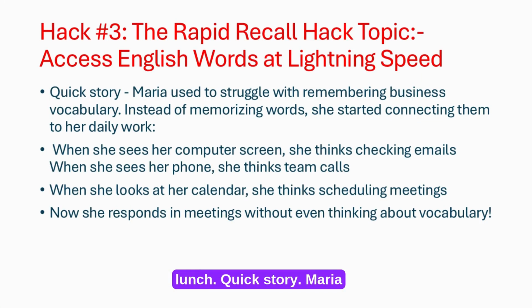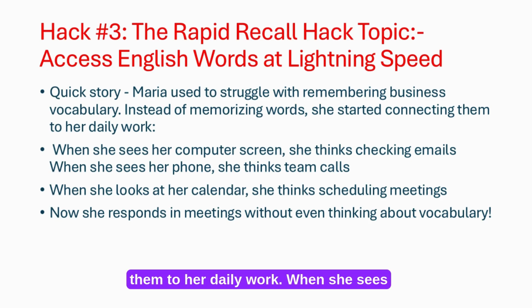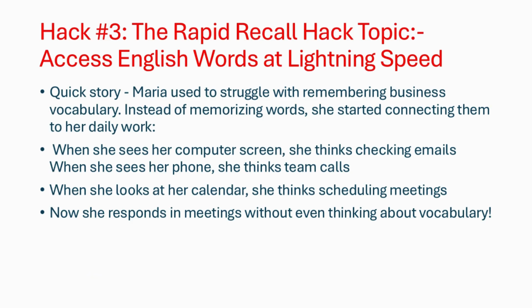Quick story. Maria used to struggle with remembering business vocabulary. Instead of memorizing words, she started connecting them to her daily work. When she sees her computer screen, she thinks checking emails. When she sees her phone, she thinks team calls. When she looks at her calendar, she thinks scheduling meetings. Now she responds in meetings without even thinking about vocabulary.